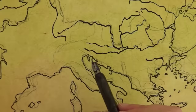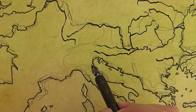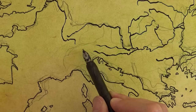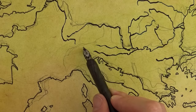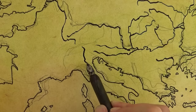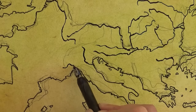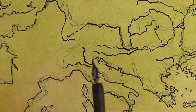As you can see from the Alps, there are a lot of rivers having their sources there, of course, because it's a very high mountainous area here. In Europe, we should have the Brenta River. From the Western Alps, we have the Po River in Italy.